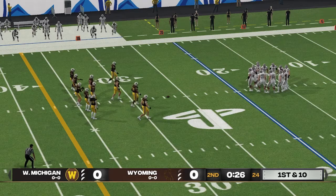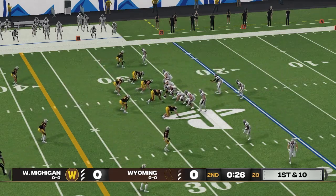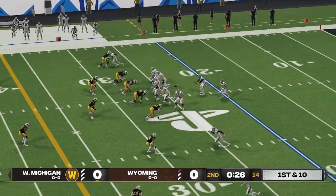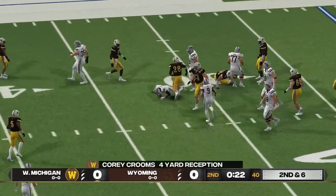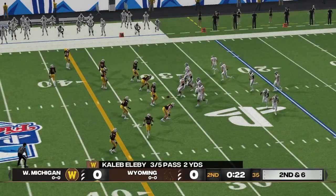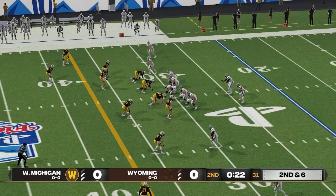This is the point in the game where you don't want to make any mistakes that give the other guys a reason to feel more confident going into halftime. Completes it, but he can't shake the defense. The Broncos taking their first time out of the half. It's second down, 6 yards to go. Ball on the 31.